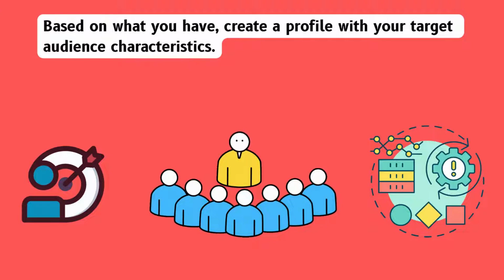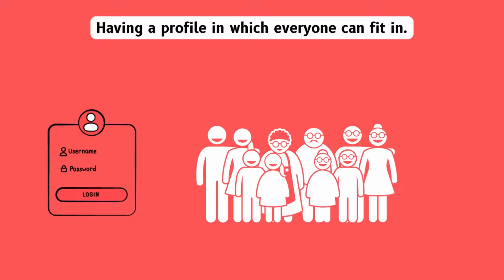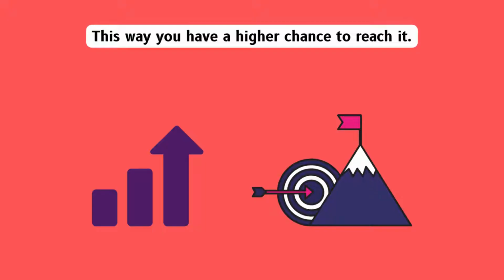Based on what you have, create a profile with your target audience characteristics. Just make sure that you are not doing one of the most common mistakes, having a profile in which everyone can fit in. You need to be specific, you need to niche down your target market. This way you have a higher chance to reach it.